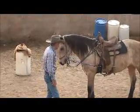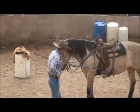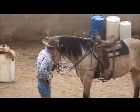So before I take them bungees off, I'm going to let them relax. I don't want to see no tension on them bungee cords.